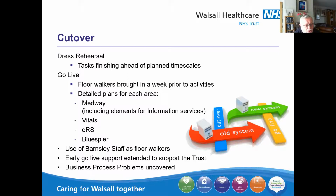Moving into the post go live period, we did extend our early go live support model to give the business more comfort and talk them through any business problems that we had uncovered, and we uncovered quite a few. But Keith, do you want me to do the training approach?